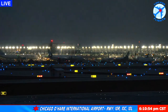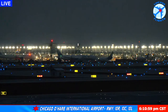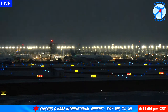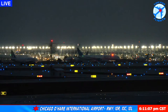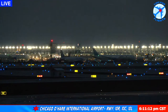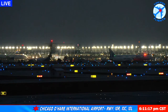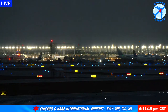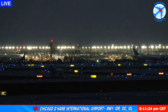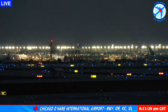Good night. 3647, wind 060 at 10, fly runway heading, runway 9 center, cleared for takeoff. Runway heading, 9 center, cleared for takeoff, 3647. Tower, Victor, cross runway 9 center, hold short runway 9 right, contact ground 1.9.